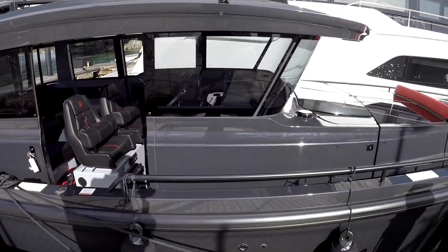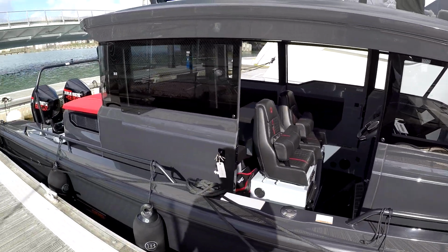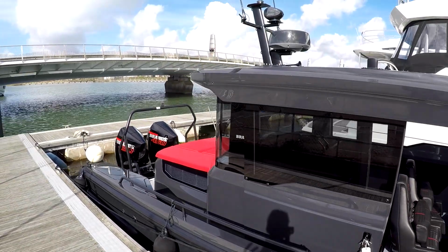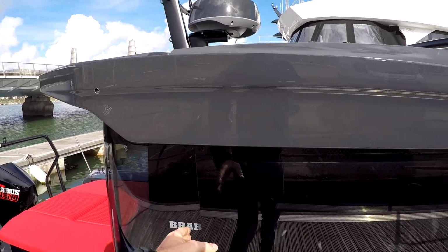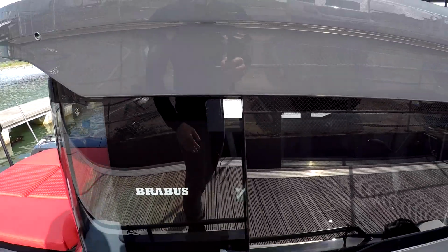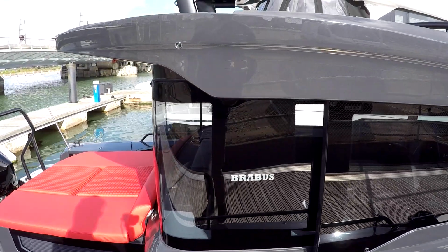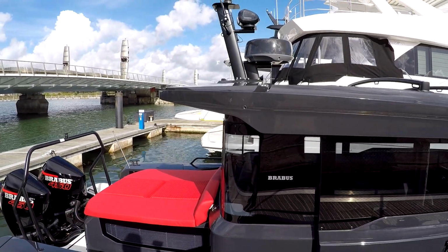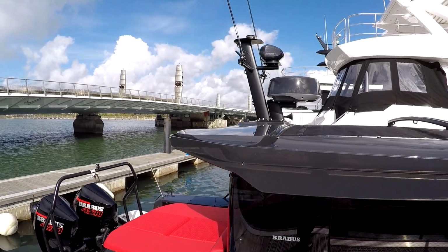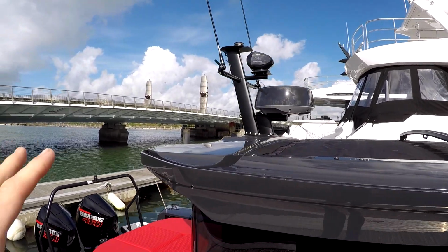Fender covers all in Brabus branding as well. The branding is very key, integral part of this boat. If I just slide the side door out the way, you can just see that Brabus logo just sitting there nice and proud on the side of the cross cabin. Up on the cross cabin roof here, we obviously have the radar chair, which is a fold down.